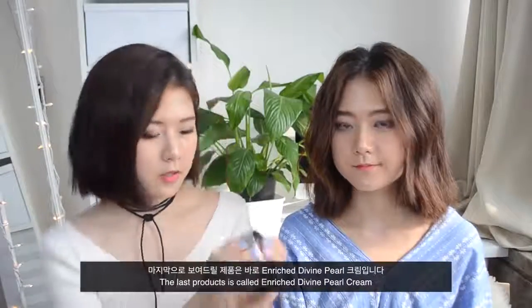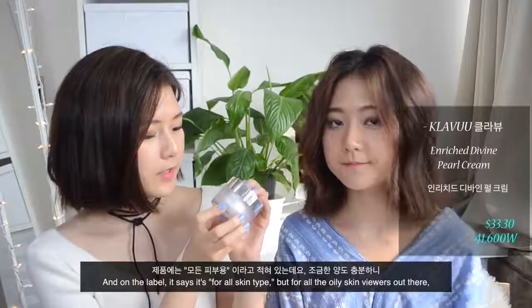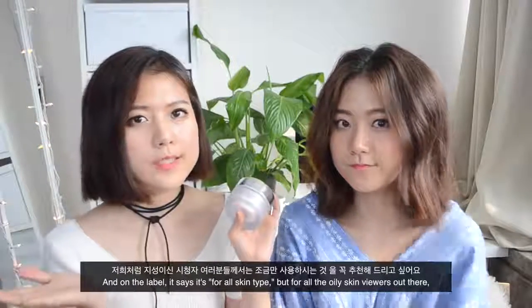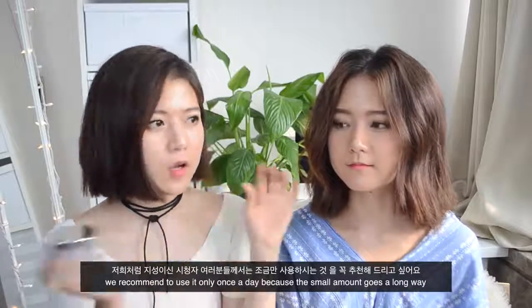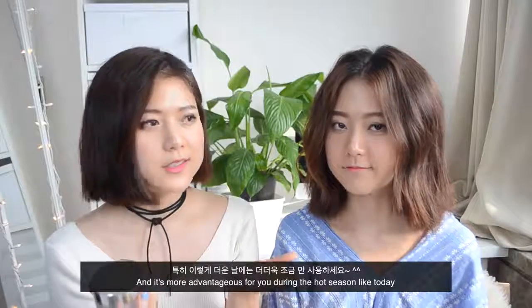The last product is called Enriched Divine Pearl Cream, which is basically a moisturizing cream. And on the label, it says it's for all skin types, but for all the oily skin viewers out there, we recommend to use only once a day because a small amount goes a long way, and it's more advantageous for you during the hot season like today.